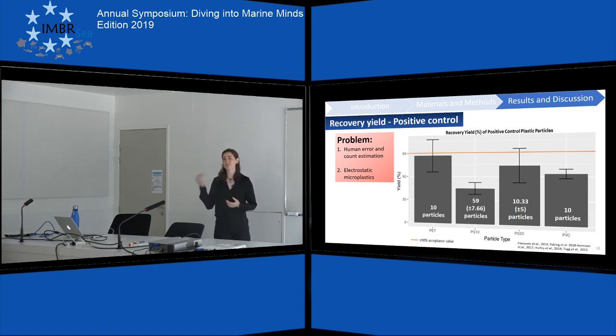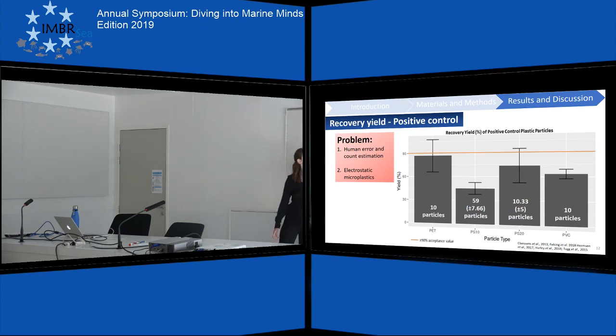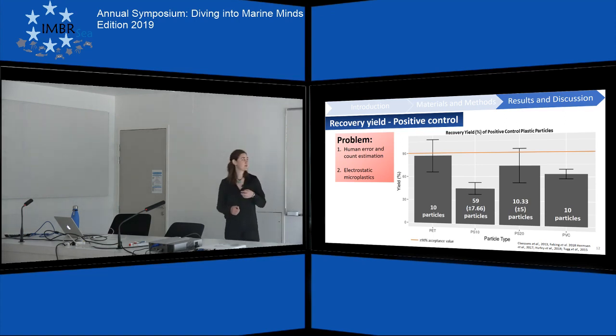First of all, for a 90% recovery rate with particles of such a small size, we needed to add more. But also there was a bit of human error, because here is a 110% recovery rate, which means that more particles were added than we expected. And also for the polystyrene particles, the count was an estimate. They were in a solution, so we had to estimate how many beads were actually in the bottle from filtration or from dilutions. So that was quite inaccurate in the end.